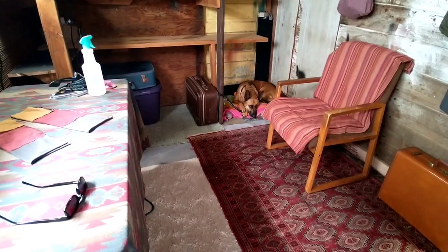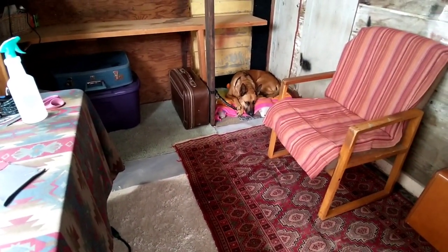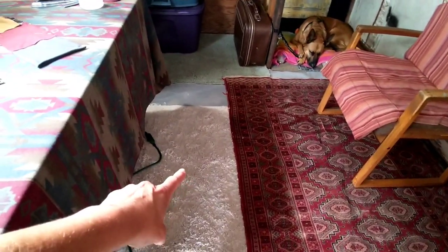Bambi seems to be pretty happy here in the studio. She just comes right in, goes right to her bed. But when the door is shut, she can also roam around, but she tends to want to get right there.